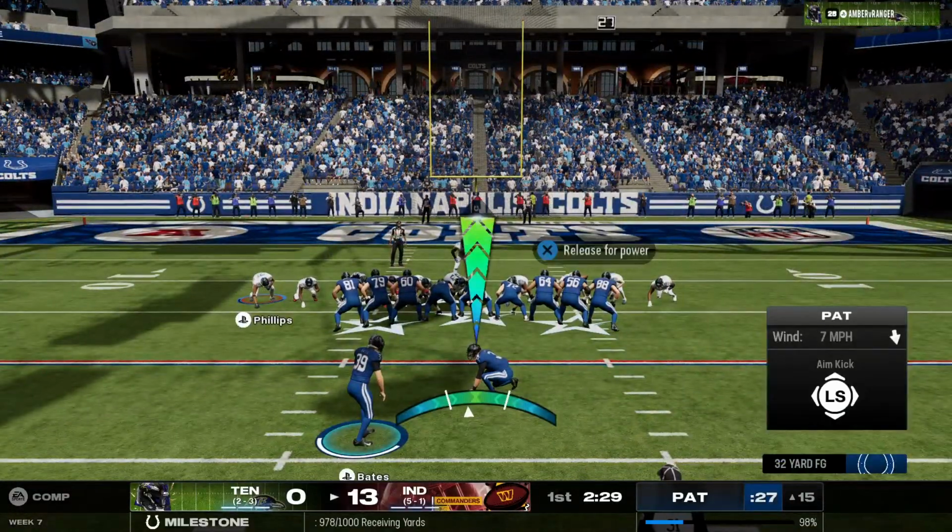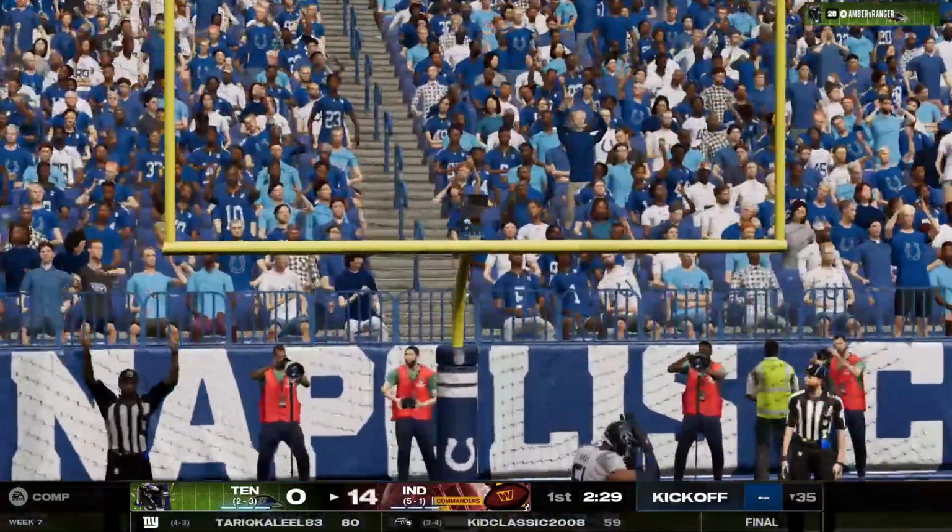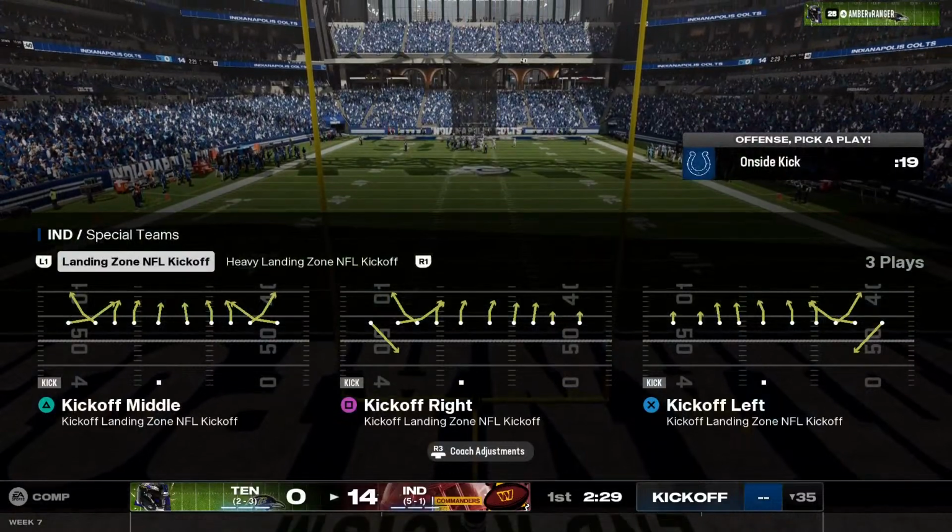Here's Bates for the extra point. He's got it, and the Colts move out on top, 14-0.